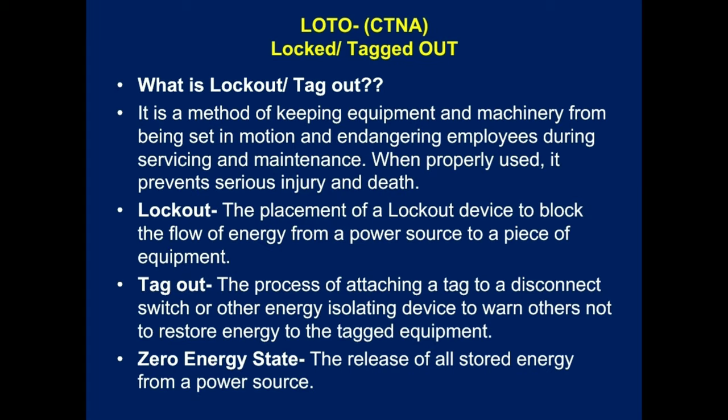Lockout tagout. What is lockout tagout? It is a method of keeping equipment and machinery from being set in motion and endangering employees during servicing and maintenance. When properly used, it prevents serious injury and death.